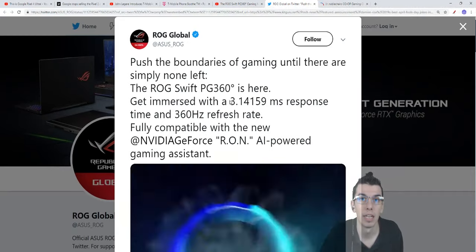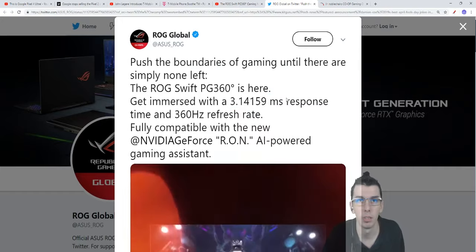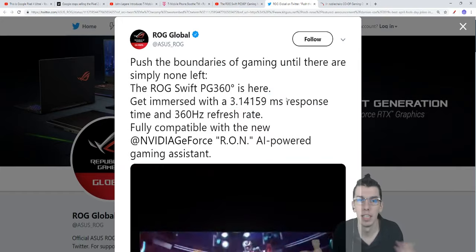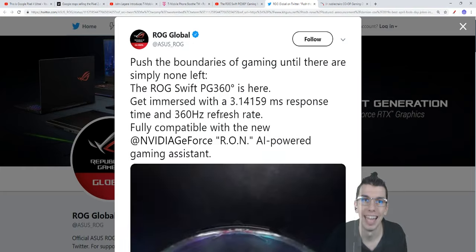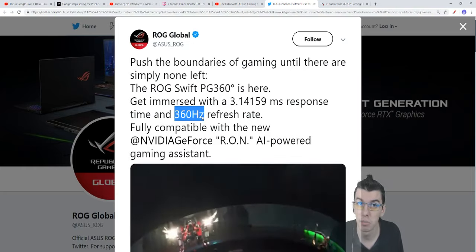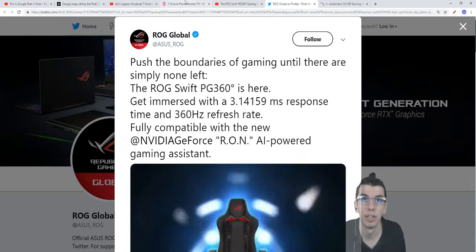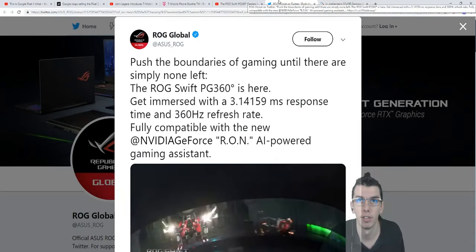And the response rate isn't the absolute lowest. It's a 3 millisecond response time, so not quite the 1 millisecond a lot of the eSport gamer people are looking for. And it looks like a 360 hertz refresh rate, so I'm not sure if they're overclocking some 240 hertz panel or what curved panels have that high of a refresh rate. That is pretty high up there, and again, you'll have to drive a pretty beefy graphics card for that, and that could again be expensive.